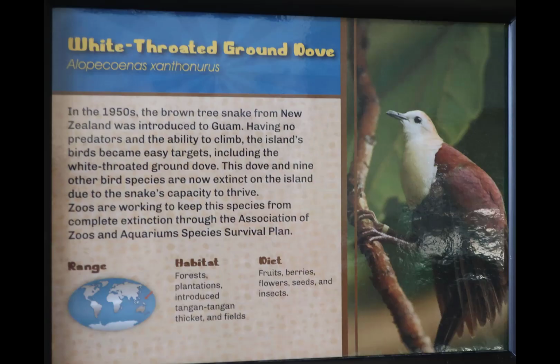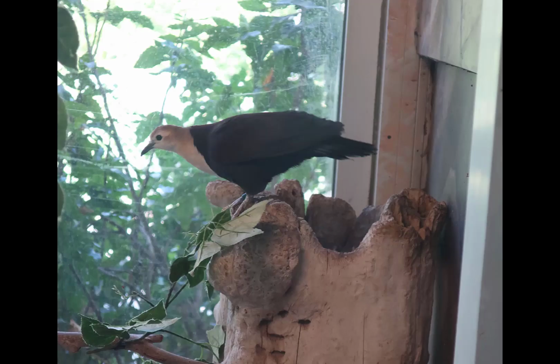There were quite a few birds on display in a birdhouse, I guess, and a white-throated ground dove, which didn't look like he was on the ground, but that's okay. What a beautiful bird, and really nice shot. He posed for the shots.